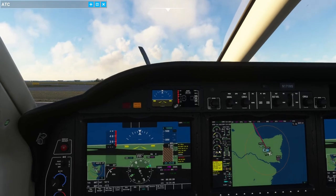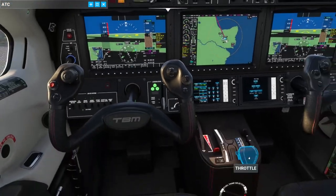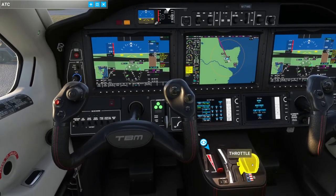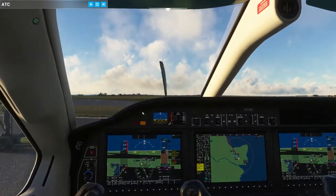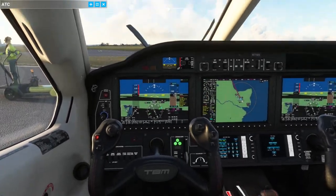Just running through the quick startup here, so wait for the EGT to start climbing. Then we'll move the throttle out of cutoff into low idle. That releases the fuel into the engine and should come to life.